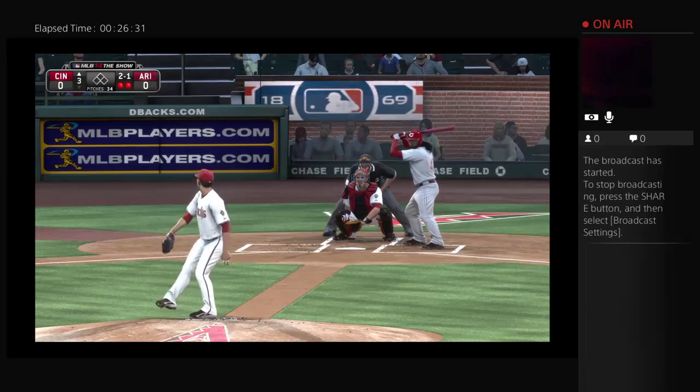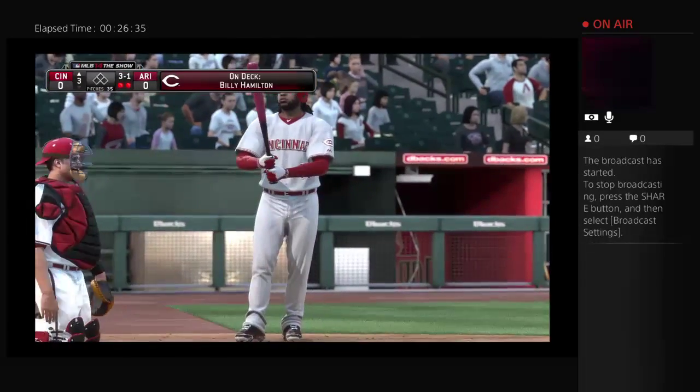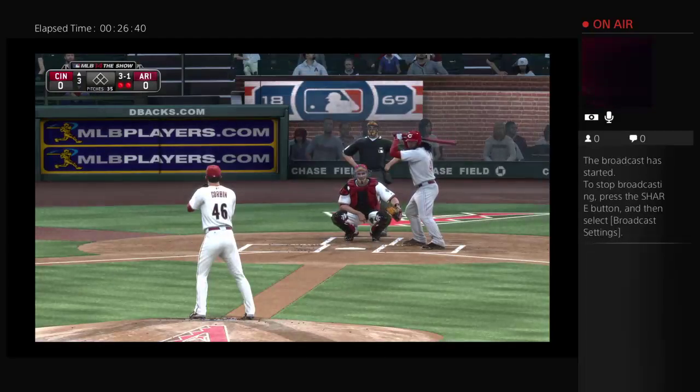And he's fallen behind now. 3-1. Well, it's looking like this might be their best chance to get that first base runner out there. And really, this has been one of the few guys that's even been ahead in the count.